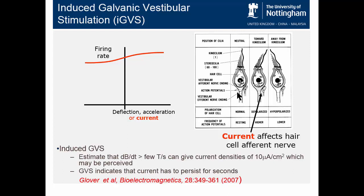The vestibular system, as we heard, has a continuously flowing current here, and also continuous firing, which is modulated, in the case of these hair cells which sense the movement, by their bending to increase or decrease the firing rate. If you apply an additional current as a result of movement in the field, that will also modulate the firing rate and give rise to a sensation of movement. So again, a potential candidate, but it requires a mechanism.